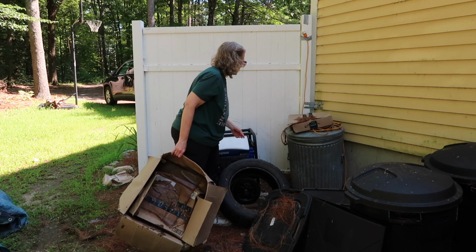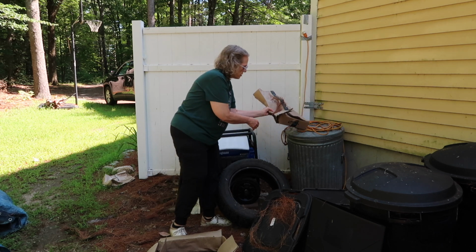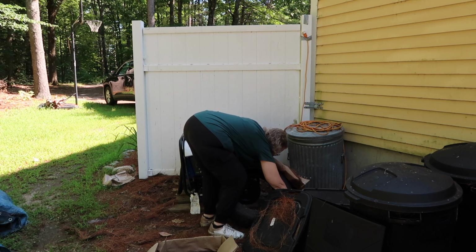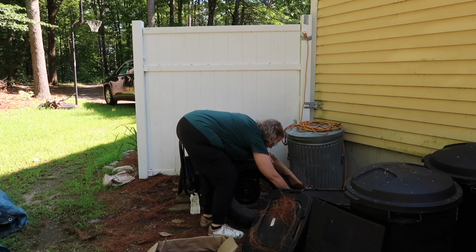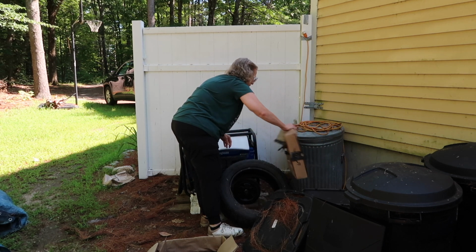Oh, another caterpillar. This is not one I want to touch. It's one of those fuzzy ones, but I don't want to kill him either. Just kind of use a pine cone to brush him onto the ground. Oh, he looks good, just scared. Okay, he balled up. He's like, what are you doing to me?